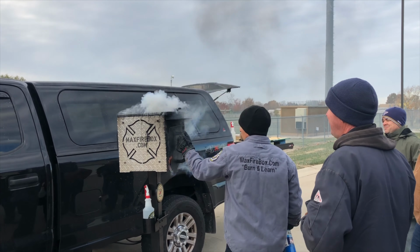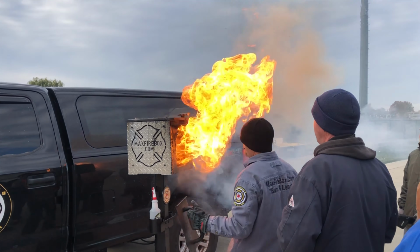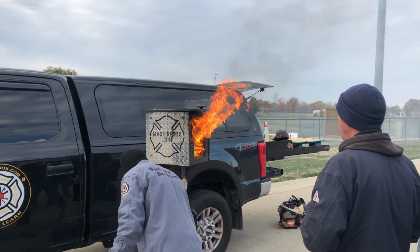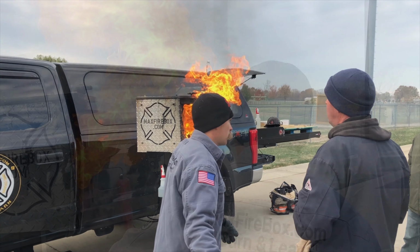So here we go. One more time, the door is closed. I'm gonna open it, and you can see where I ignite. All right, so that much farther away. And that's your ignition temperature, fire point, flammable range.